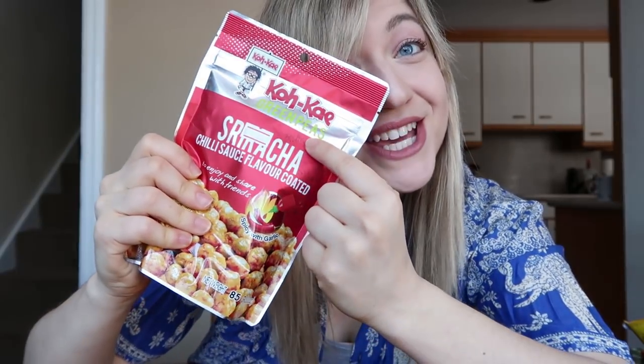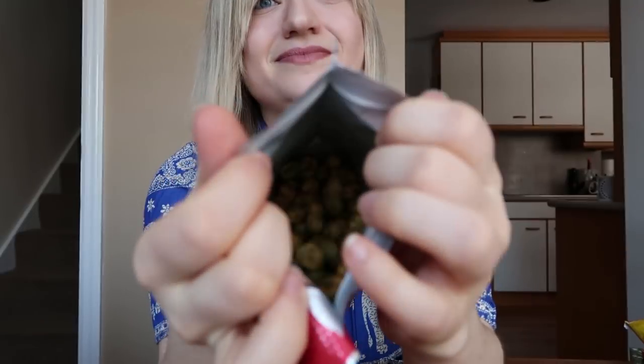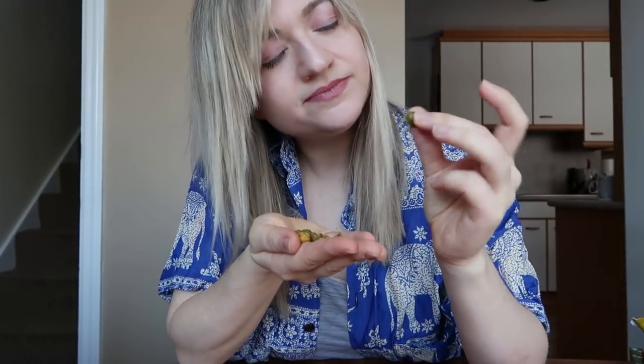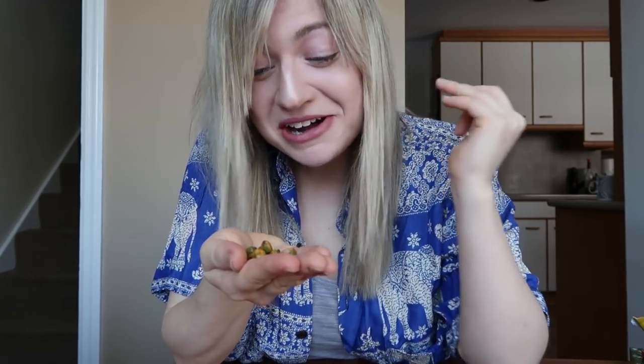If you guys know me, you know I like spice. That's the thing. So I'm super excited to try these green peas with sriracha on them. Let's do this. They kind of remind me of wasabi peas. Mmm. But they're sweet and spicy. Mmm. Oh man. Yes, yes, yes to these. Mmm, Cambodia, you do it right. This stuff's good.